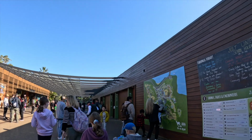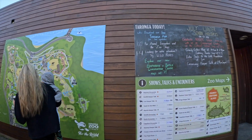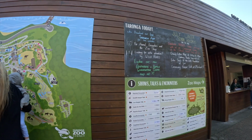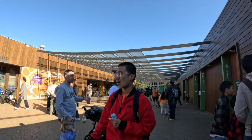And then, guys, ang parking nila, I think it's $20 or something. I don't know. We didn't park in the car park. Kay very expensive. So we just parked on the side of the streets somewhere near the zoo, para makatipid naman tayo sa parking.